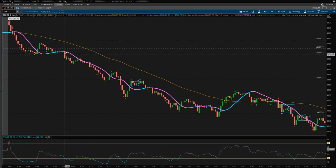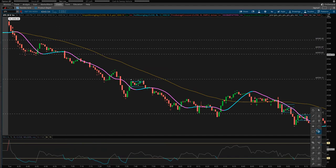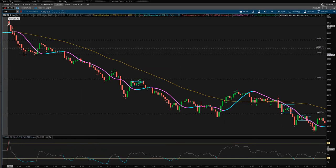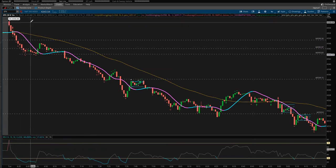And then we dumped that level. So the way the SPX strategy works is we're looking for the continuation move, right? So we look to identify the confirmation move. In this case, the confirmation move happened right here before our eyes.